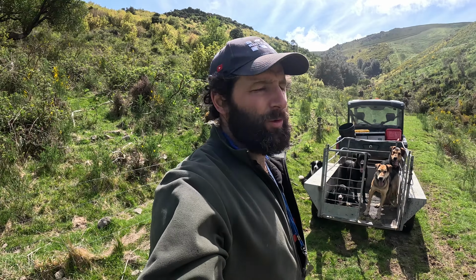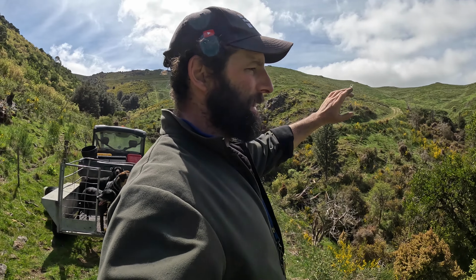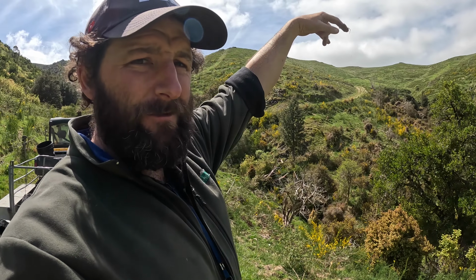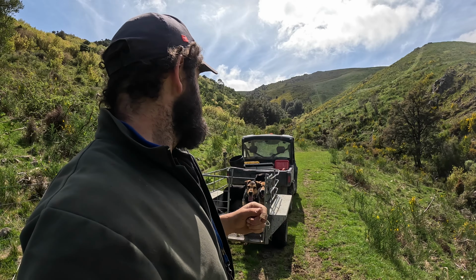Good morning, good afternoon. Welcome back. Today we're out here mustering for tailing. So these are the singles, where the singles have been lambing right out the back. We're just gonna slowly walk these up the hill. I've got to go up here, over the top, down the other side, and then into the yards for the night, and tailing tomorrow.